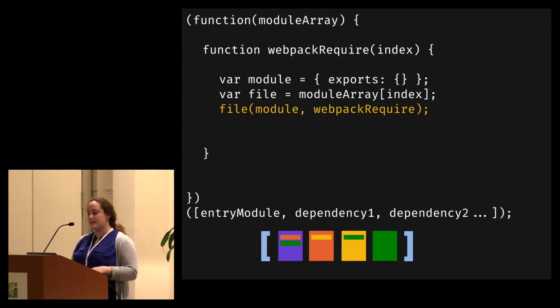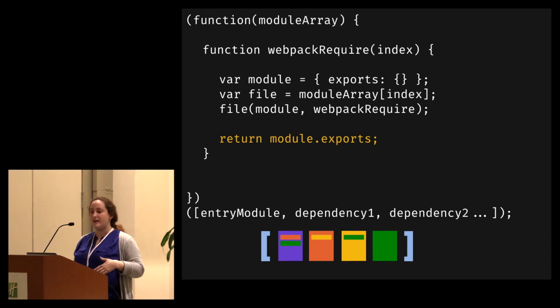But what's also going to happen is that any file can attach stuff to the exports property on module.exports, and if it does, we'll be able to grab it and return that exports object, because we still retain access to it in this context, which is what we do now. So we execute the file, and then we just return module.exports. So whatever module called Webpack require in the first place now gets the exports from the other file.